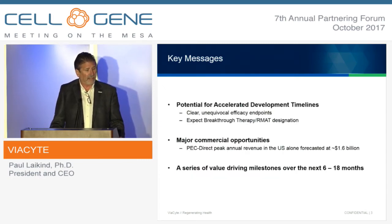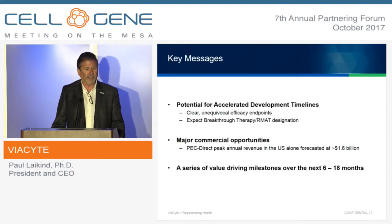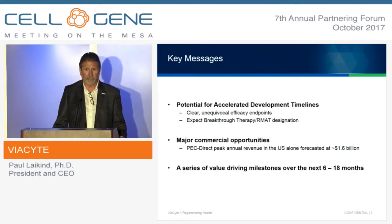The key messages continuing, we have a potential for accelerated development timelines, both because of the clear, unequivocal efficacy endpoints that we deal with in type 1 diabetes, and also our expectation of having breakthrough therapy designation next year. These represent major commercial opportunities. Obviously, a product that can treat all type 1 diabetics as well as insulin-dependent type 2 is a huge opportunity. But even the targeted product for the high-risk patient population is a significant commercial opportunity. And we have a number of value-driving milestones, all clinical-based, coming up over the next 6 to 18 months.